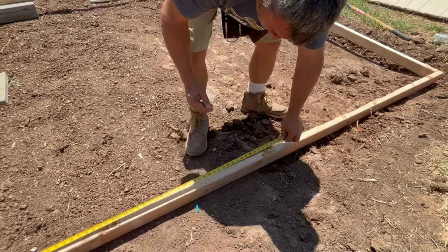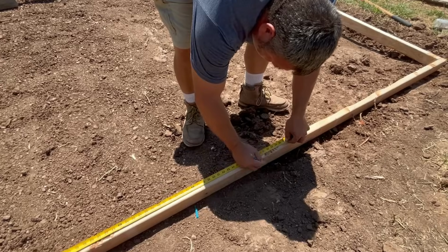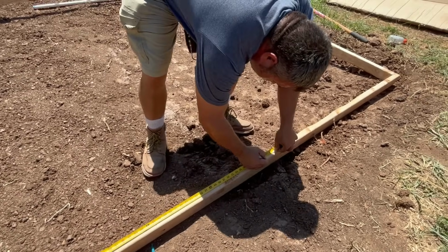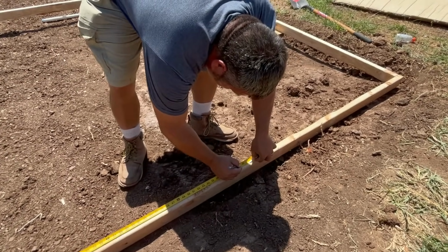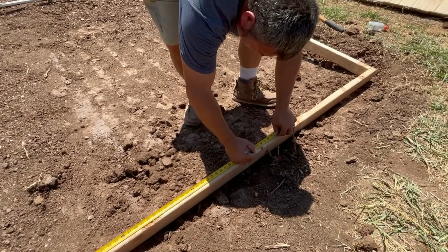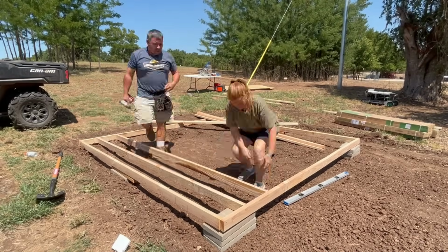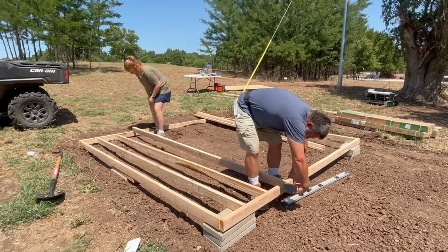So what we're doing here, we're going to put about every 12 inches a 2x4. Okay, guys, I'm not going to make you watch all of this. Me and Steph are going through here building the deck.